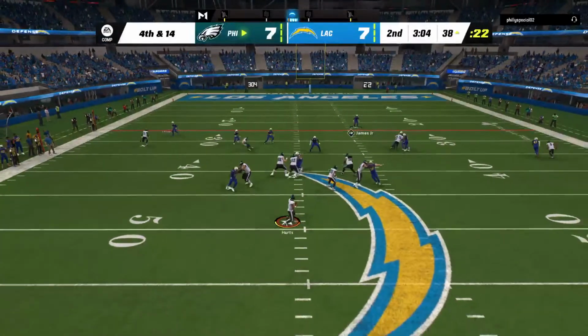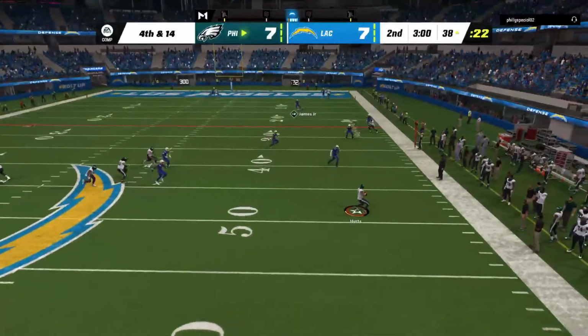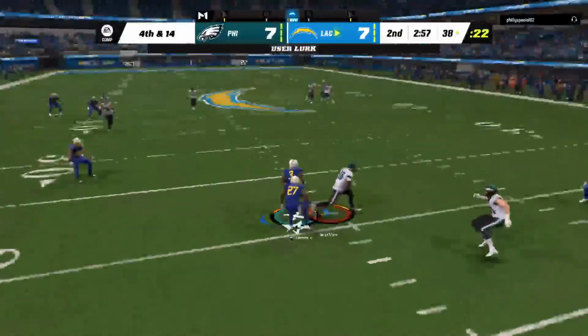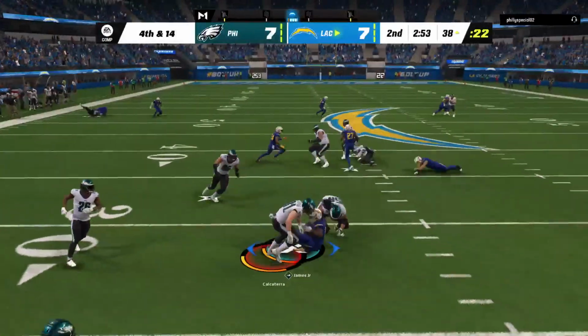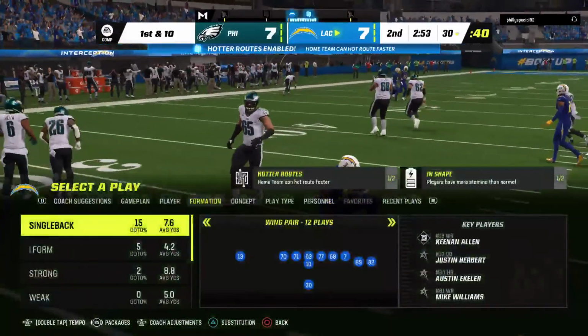They'll try and throw for it with Hurts. Into a double team, and it's intercepted. Derwin James with a pick. And the Chargers are going to take over at their own 30-yard line.